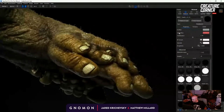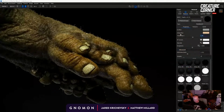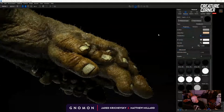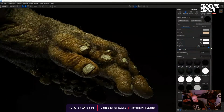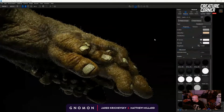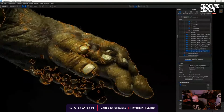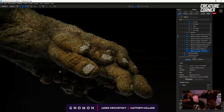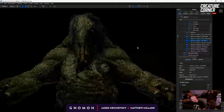Let's make sure I'm on the right layer. Let's make them really translucent. Translucent, much, much shinier. Oh, I'm affecting the wrong layer. All right, so something's definitely funky, just because there are some weird errors going on. So we've got to fix it.